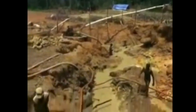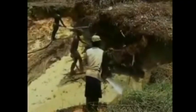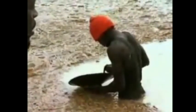Men in the Caribbean country of Guyana gamble everything searching for bits of gold. They're looking to share in the more than $200 million that Guyana took in as revenue from gold last year.